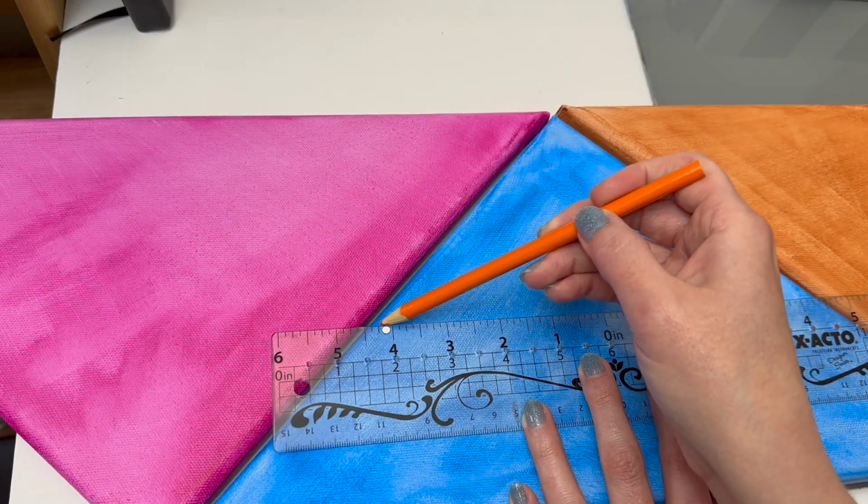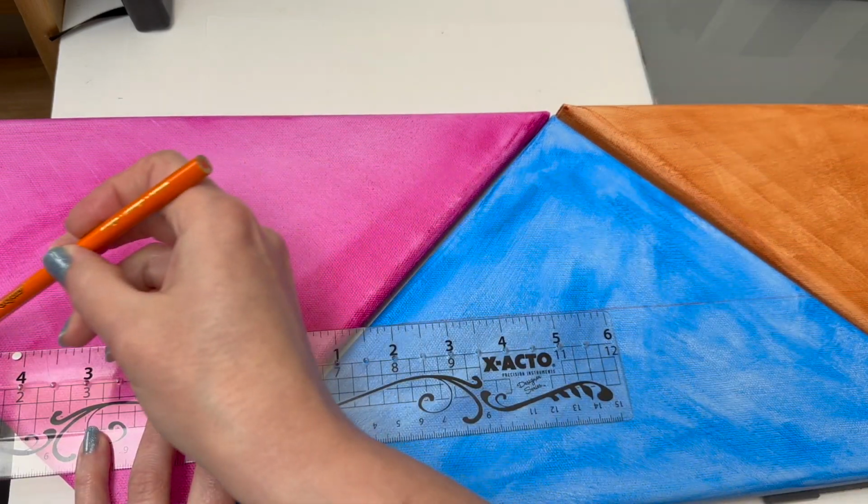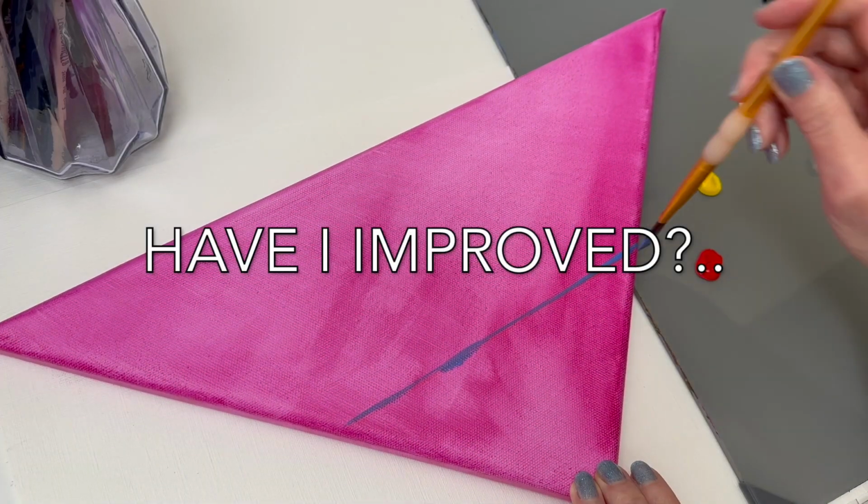In fact, it reminds me of some of my very first paintings that I did, which as an artist can really mess with your head a little bit, because just making that connection in my mind brought up the even bigger question, which is, have I improved at all?